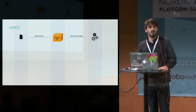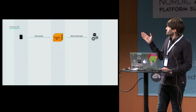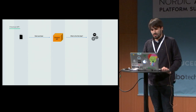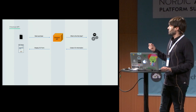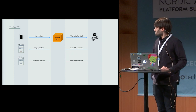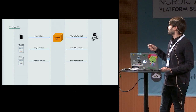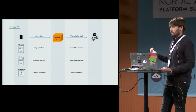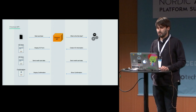So let's take a closer look together at what the anatomy of a step looks like in the checkout API world. So the client here initiates the purchase, talks to the checkout API, and then the checkout API asks the payment backend, what is the first step? Then the payment backend responds by saying, you need to collect credit card information. And the checkout API translates that for the clients into something like, well, you need to display a credit card form. The checkout API then collects all that information, and it sends the credit card data to the payment backend. And finally, the payment backend says, OK, we got everything we needed. It's OK for you to show the confirmation. And checkout translates that for the client into display the confirmation page.